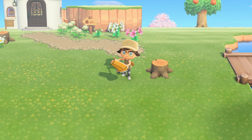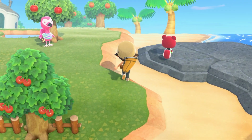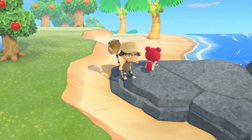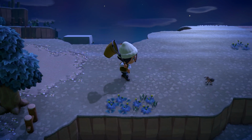Next we have the jewel beetle. This guy is going to be found on tree stumps all day long and sells for 2,400 bells. Last new bug that we have arriving in April is going to be the flea. Now the flea can actually be found hopping around on your villagers on your island all day long and sells for 70 bells. The only bug leaving us at the end of April is going to be the tarantula.